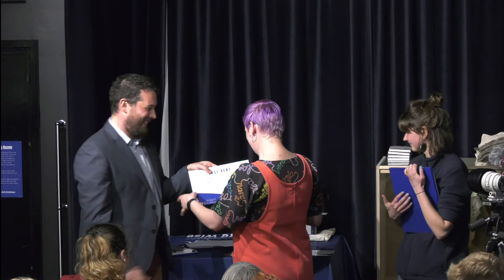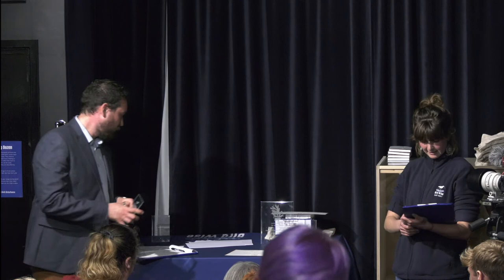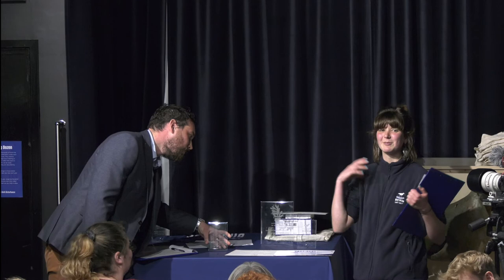And then the runner-up, who I think isn't here this evening, was a really lovely shot of the Lido Sands being cleaned up, and we thought it really just captured the community spirit of going out and doing these things as a group, and that's Lee McKenzie.